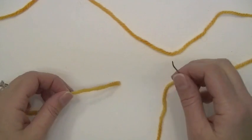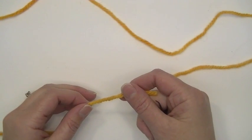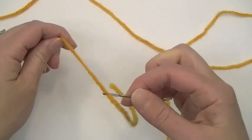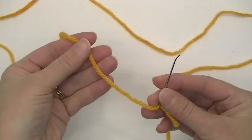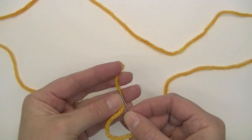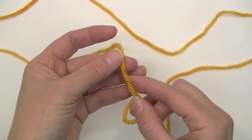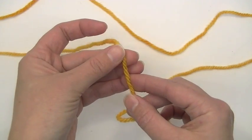What I have found with this technique is that it works best with a multiplied yarn, and the tighter the twist the better, and the more plies the better. And it's a pretty simple technique to do. You're going to start with one end, and you're going to thread your needle, and put your end close to the needle. And then you're going to thread the needle through the plies. And this is where the multiple plies and the tight plies come in handy. And you're just going to thread your needle through the center of those plies for a good inch or 2.